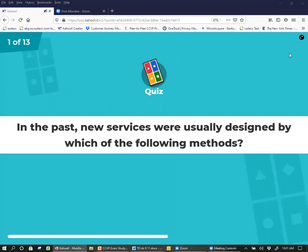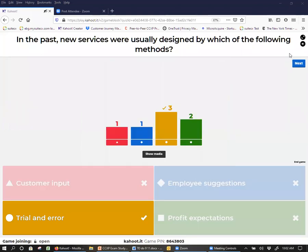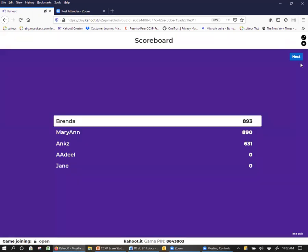So in the past, new services were usually designed by which of the following methods? Customer input, employee suggestions, trial and error, or profit expectations. I've given you each 30 seconds to do this. I wonder why I went so much further over. Mark, you did that. Okay, the correct answer is trial and error. You see we got a little spread there. Whoever's driving, do not join Kahoot, please. We'd like you alive.